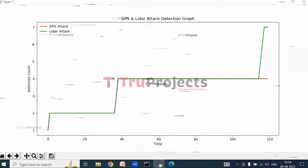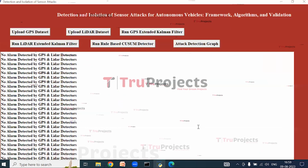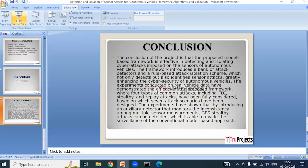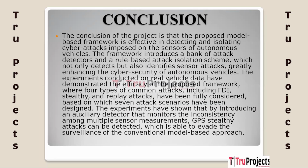Now close the graph. Close the GUI, and the final conclusion of the project is that the project concluded that the suggested model-based approach is effective in identifying and isolating cyber attacks on autonomous vehicle sensors. The system includes a bank of attack detectors and a rule-based attack isolation strategy that not only detects but also identifies sensor attacks, considerably improving autonomous vehicle cybersecurity.